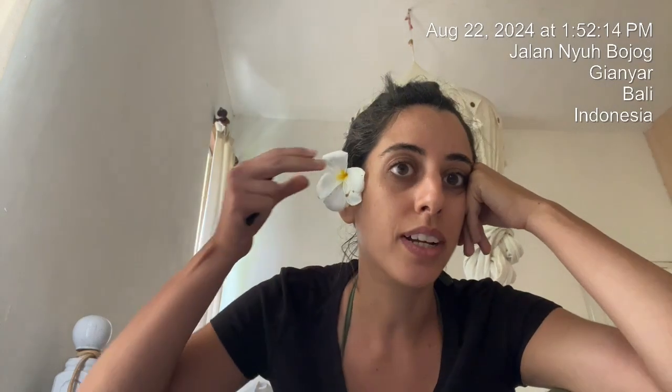But anyways, hope you guys are having a great day. And I hope that you do one kind thing for yourself today. In honor of your enemies, do one kind thing for yourself today. For me, it's wearing this flower. I did a lot of kind things for myself already today, so I have you beat.